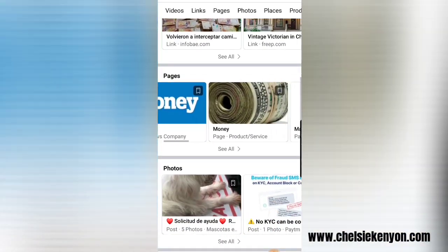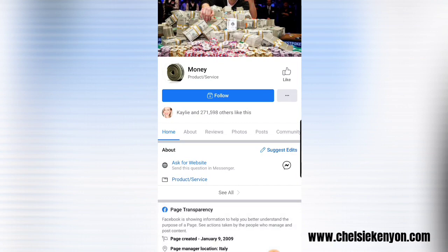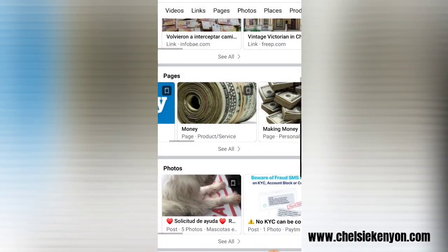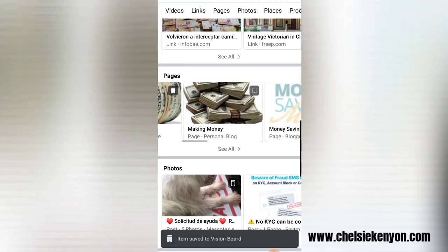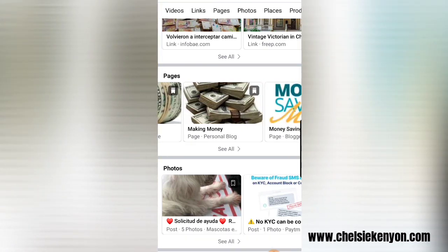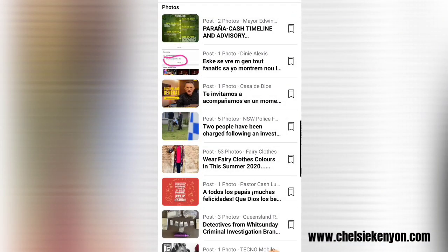Okay, so here's money as a page, look at this. I'm cracking up. Oh my goodness. Okay, well, there's some money. So I can save that to my vision board. Okay, I saved that money page. And making money, I can save that to my vision board. Okay, so now we've got a few things on our vision board.